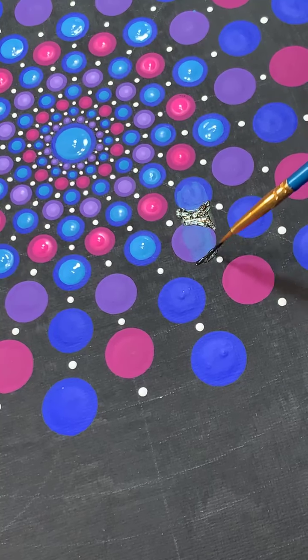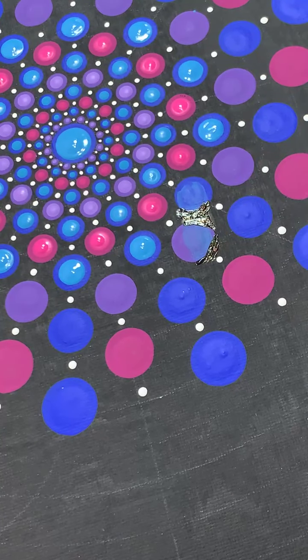Okay, and I'm going to do it just like this too. I'm not worried about getting the edges right. It's totally okay. Deep breaths, everybody. Deep breaths. It's okay. Deep breaths.